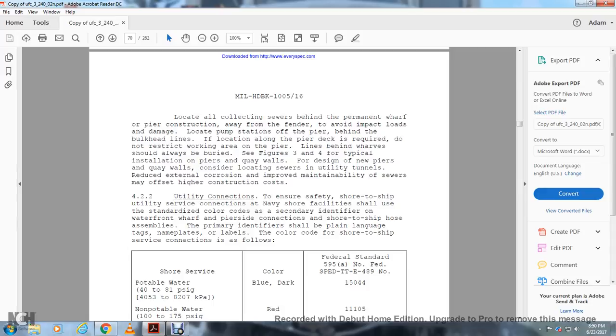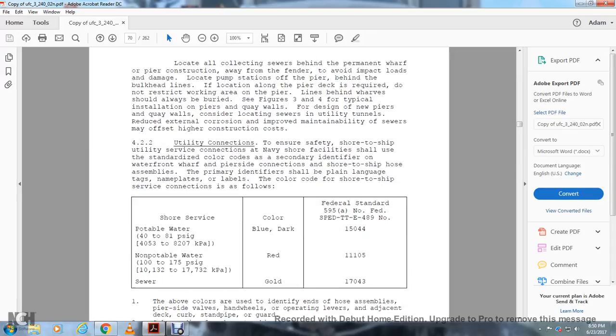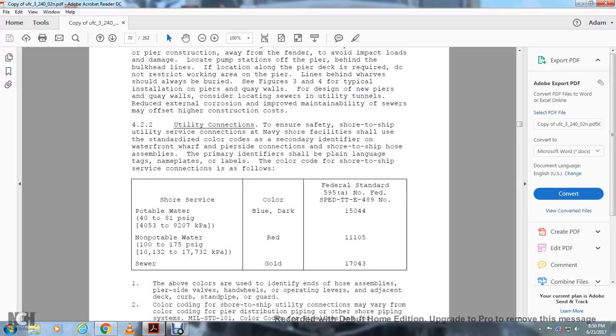4.2.2 Utility construction, utility connections. Ensure the safety of the ship shore utility service connection with the Navy shore facility. You shall use the standardized color code, with the secondary identifier of the waterfront, wharf, or pier side connection, shore to ship hose assembly. The primary identifier shall be in plain language and type of the names, tag names, and nameplates, labeled with the color code for the shore to ship service connections as follows: potable water, blue, dark, Federal Standard 15044; non-potable water, red, 11105; and sewer, gold, 17043, Federal Standards.